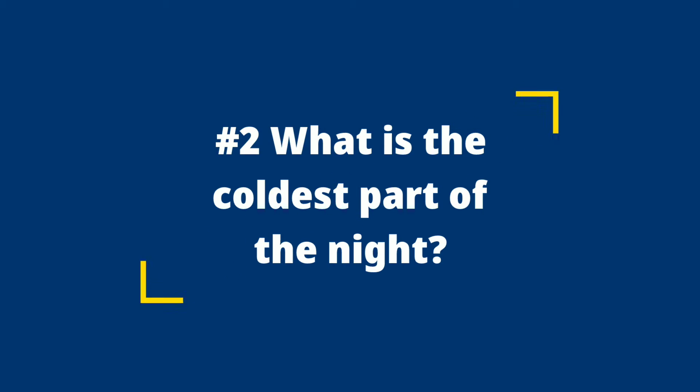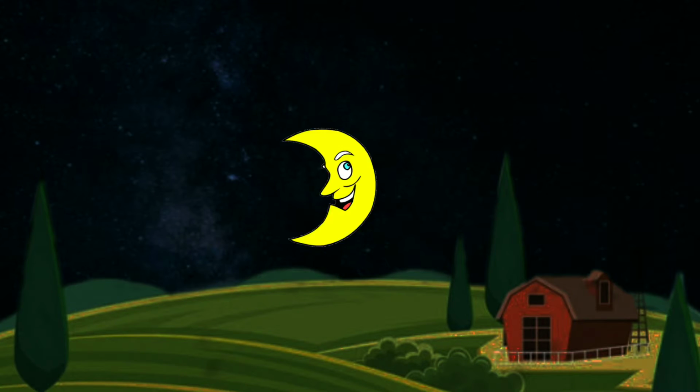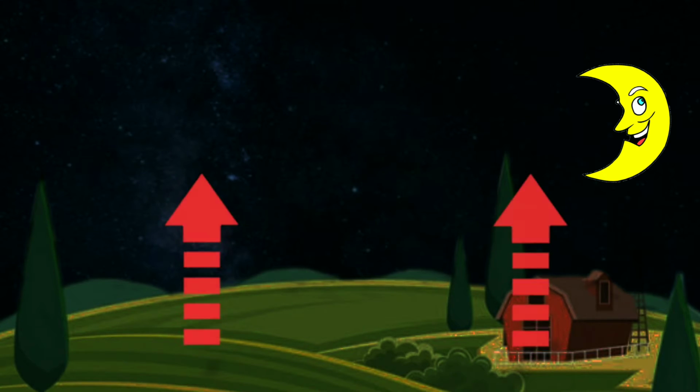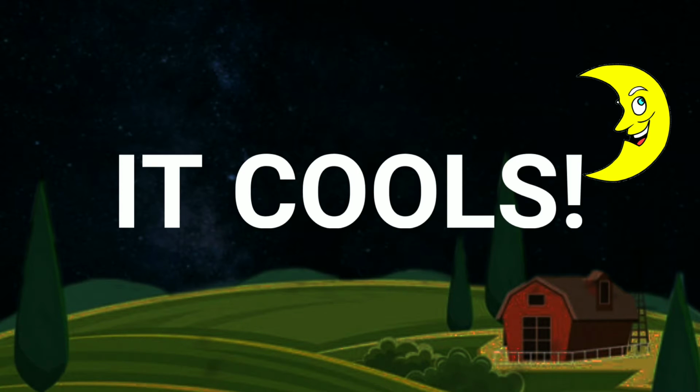Number 2. What is the coldest part of the night? It is pretty obvious that the night is colder than day because there is no sun during this time to heat up the Earth's surface. But what particular part of the night is the coldest? This time, the surface and the air continue to radiate infrared energy, but they don't receive any more radiation from the sun. So, it cools.